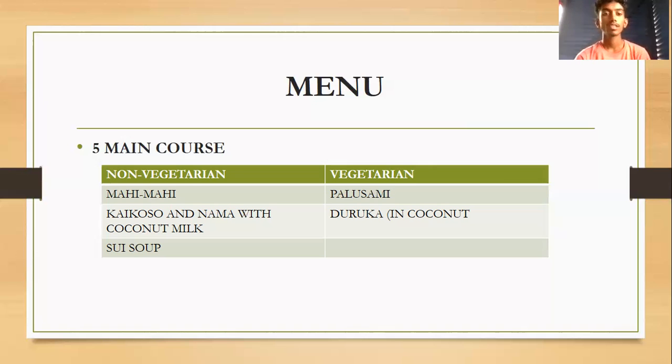For the vegetarian side dishes, we have boiled cassava served with green spicy sauce. We have fried cassava served with chili flakes.